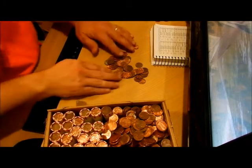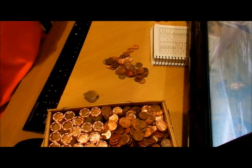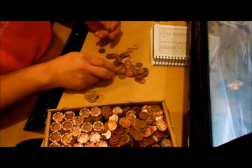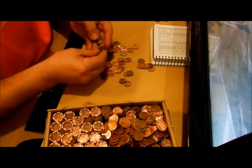Okay, and I'm going to show you what I do here. Now, I'm not going to use the magnifying glass to look at anything. I take my glasses off because I can see really good detail up close this way. I get rid of all the trash coins, all the coins that have corrosion on them. That's what I'm looking for now. Just going to get the dirty ones.